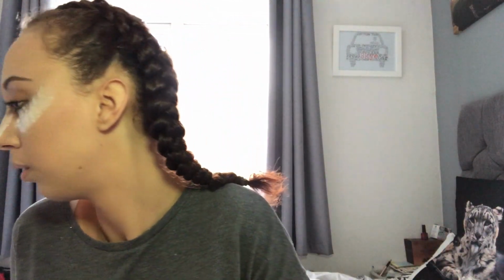Right, while this bit sets, I'm going to do my other powders. So I'm going to go in with my contour colour on the top of my head. Oops.